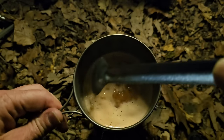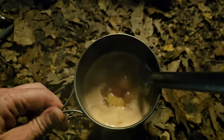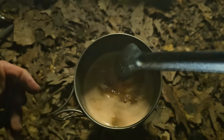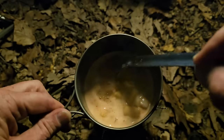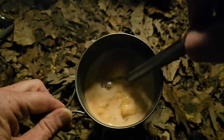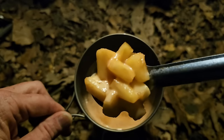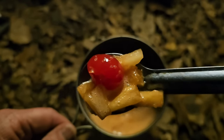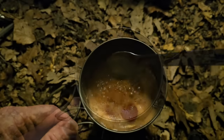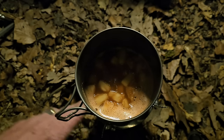Because I put all the liquid in here, I'm just going to boil it down and get it a little thicker. Ooh, that's hot. I'm just making sure that the bottom doesn't burn. Ooh, look at all them pineapples. Yum, and cherries. That was bubbling pretty good, so we're going to turn that down.